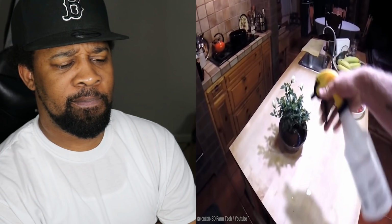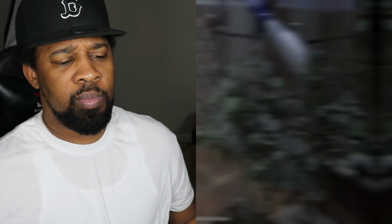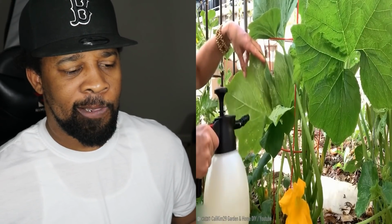If you're not the DIY type, you can always buy horticultural soap at the store. With this one, you don't have to mix anything. It comes ready for use. This spray is perfect for soft, small-bodied insects like aphids, whiteflies, spider mites, and mealy bugs. And guaranteed, it'll be friendly for your beloved plants.